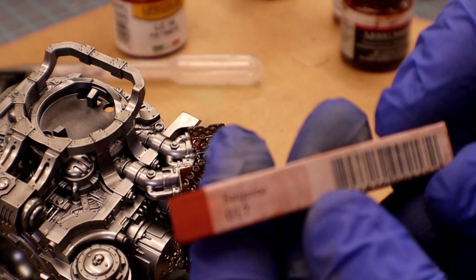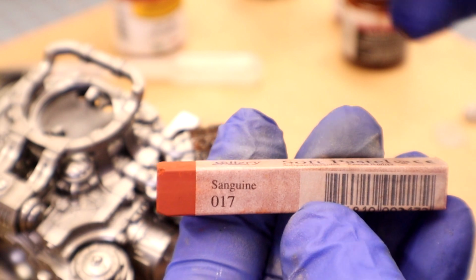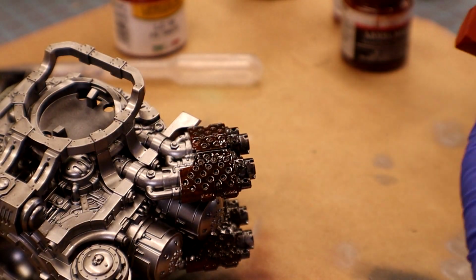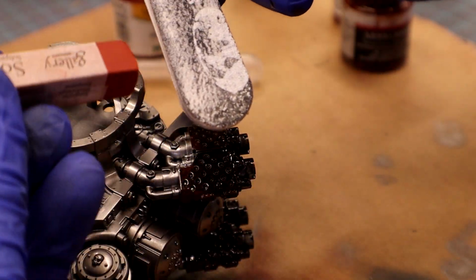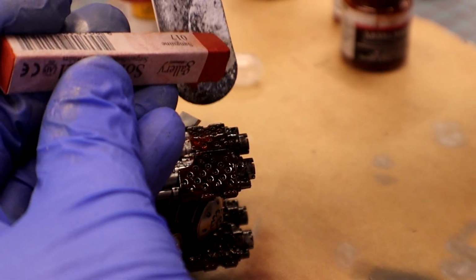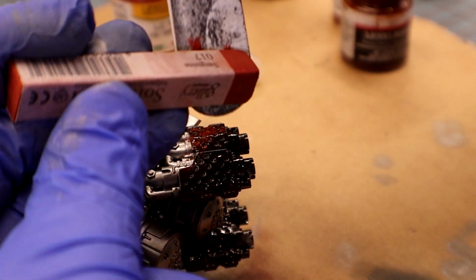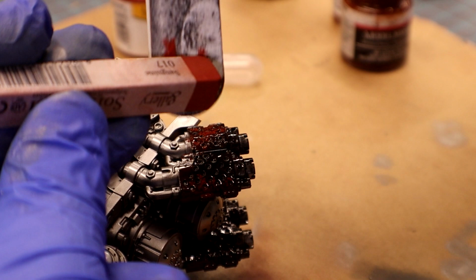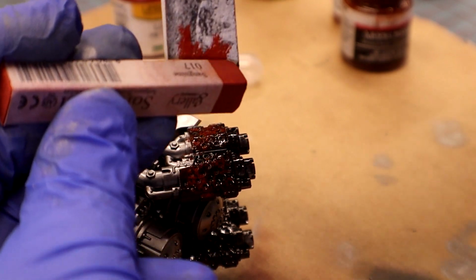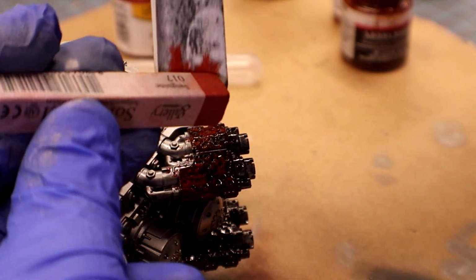All right, so I have a Sanguine chalk pastel, a little sanding stick, and I'm going to go ahead and, hopefully you can see that it's falling on the wet paint, and the wet paint is sticky.